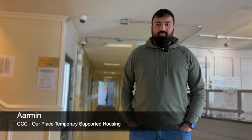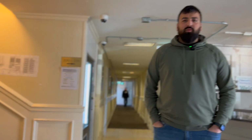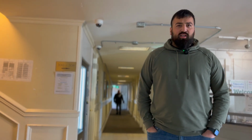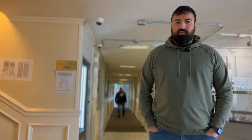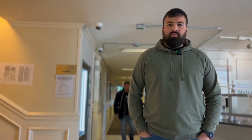So this is a Capital City Centre hotel. It is. And how many residents do you have here? We've got about 80 residents right now. Our capacity is 84, so we still have 4 intakes that we're expecting in the next week. So we'll be at 84 at the end of next week. Okay, perfect. And let's begin the tour.